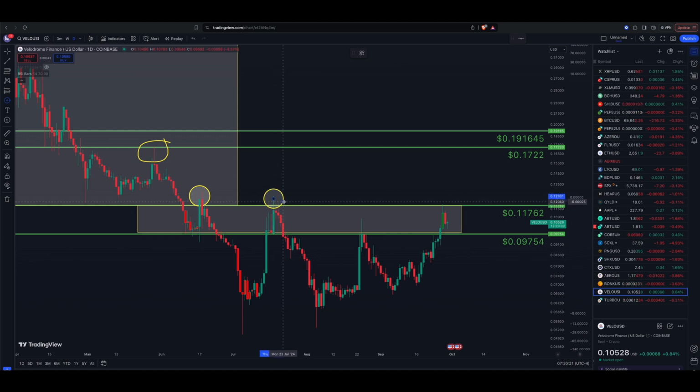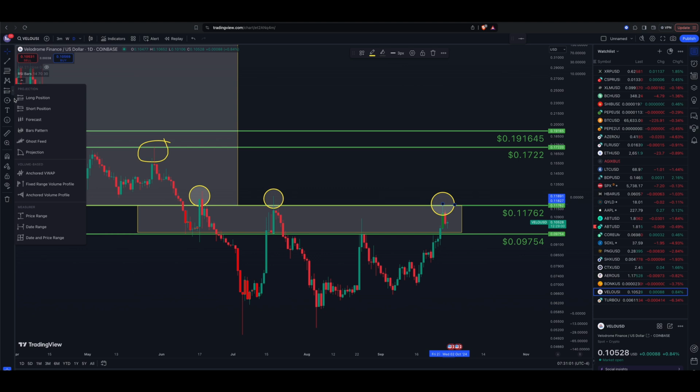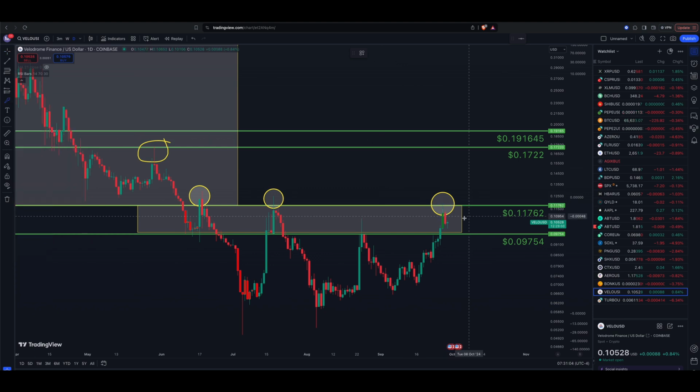It doesn't work that way. All the trades you don't take will be the ones that work. All the trades you do take will be the ones that do not work. You've got to take them all. So these circles represent areas of attempted breakouts above that ceiling of resistance at 0.11762. And here's another one. All three of these essentially have failed. The question, and why I bring this up, is will the next one, the fourth one, be the one that works and goes on to make a massive run, a massive breakout to the upside?